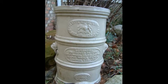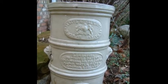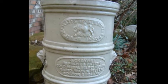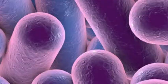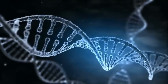Before UV sanitation devices, people had filters for water purification, but they only removed the largest debris. With UV sanitation, water can be completely purified. UV hinders bacteria's ability to reproduce and perform basic cell functions by destroying DNA. It doesn't remove microorganisms, it just makes them inactive.